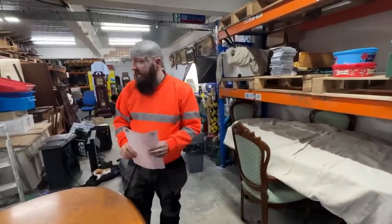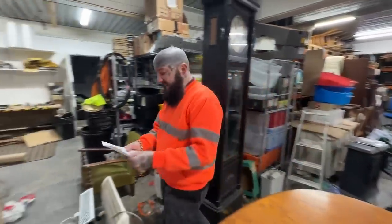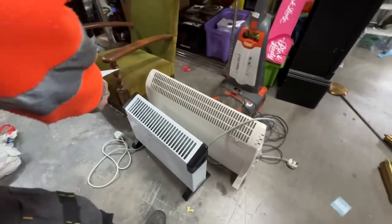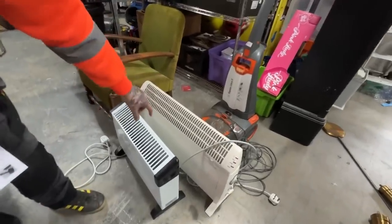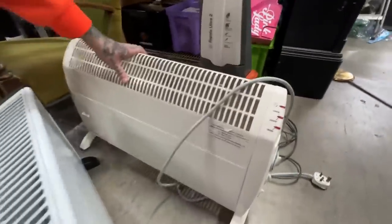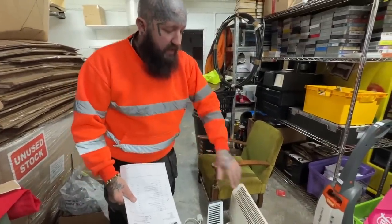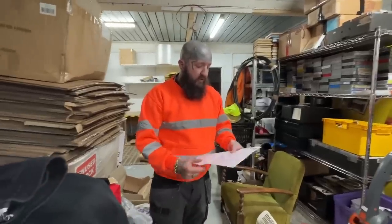Then we have, yeah, here we go, a Dimplex heater. Just show them both. Yeah, that one there. So that's perfect season for it. Owes me £3.54 and that'll fly out the door for £20 plus postage.